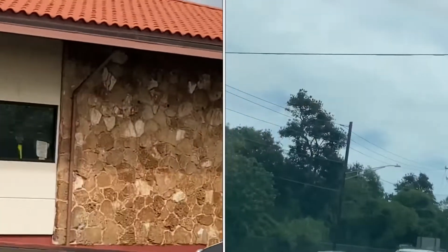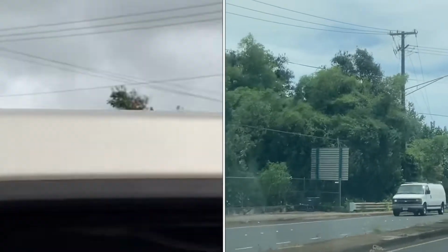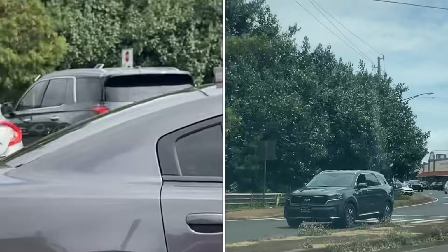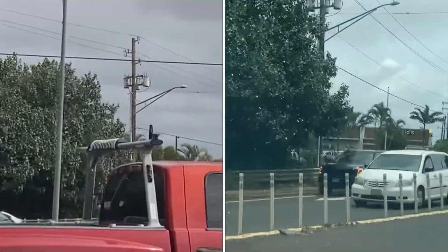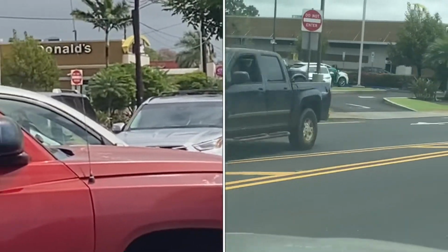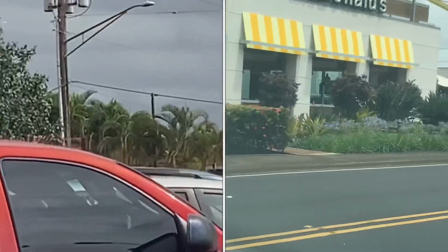You want to know one of the biggest problems we have on the island? It's pretty funny, but it's really just a simple matter of knowing your driver's manual, okay? I'm gonna show you. This is our main highway. This is Kuhio Highway, okay? You've seen it before in other videos of mine. We have a McDonald's over there. That highway is divided by two double solid yellow lines.